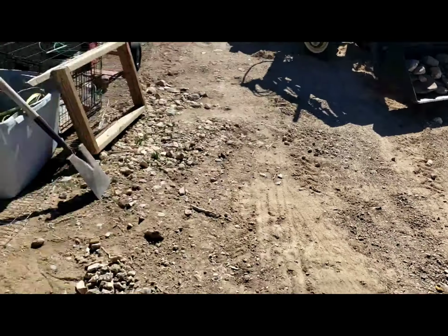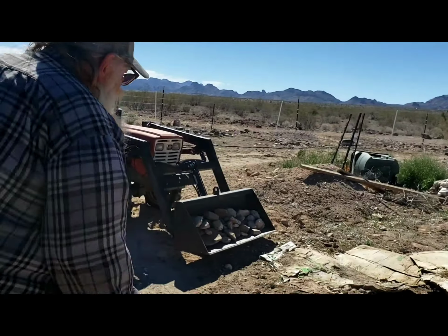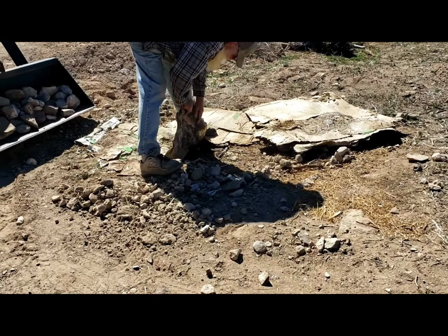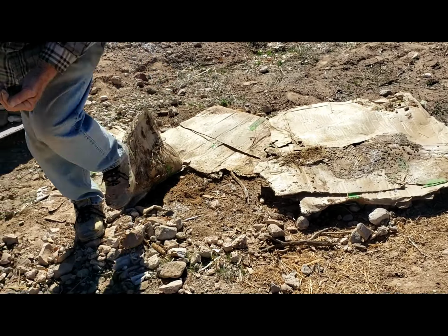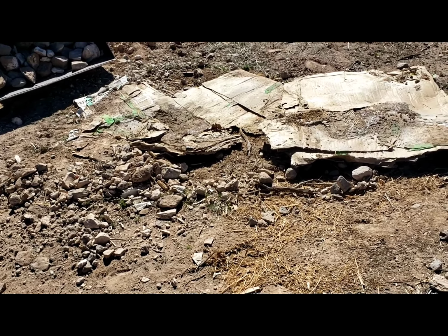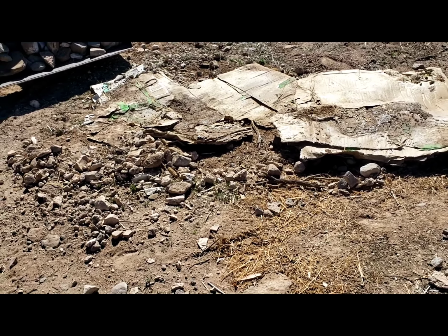Did you find bugs? Yeah. What kind? The water. Oh, yeah. We're getting a little bit of fertility. That's been laying there for probably a year now. So there is hope that we will get some decent ground eventually.